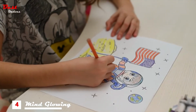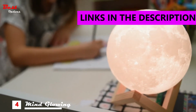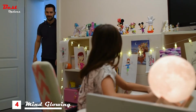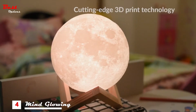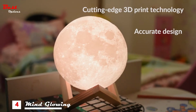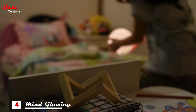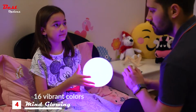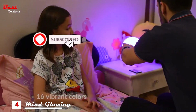The moon is yours to reach for, now even in your own home. The 3D mind-glowing moon lamp is a unique blend of magic and function, perfect for your entire family. Every crater on the lamp has been designed to faithfully portray the moon's surface. It lights up in 16 colors, so your children can have fun choosing their favorite.